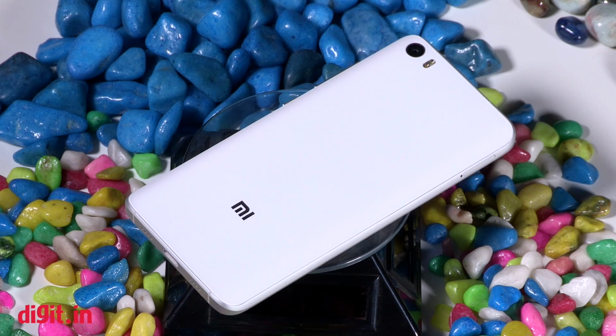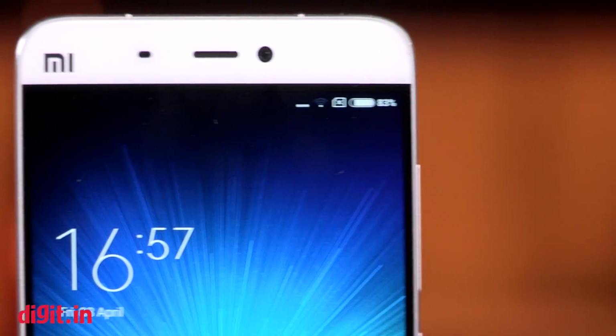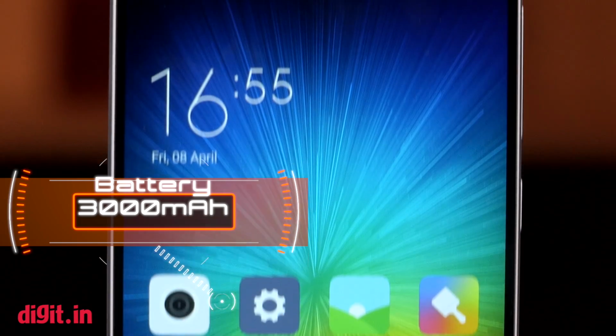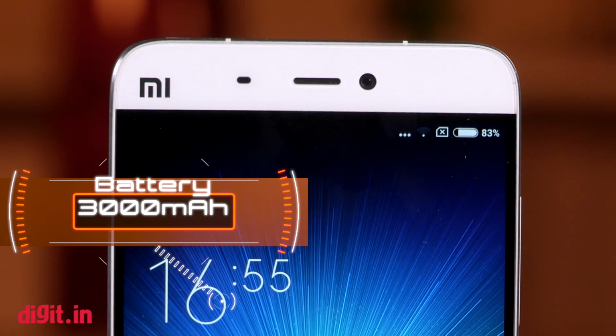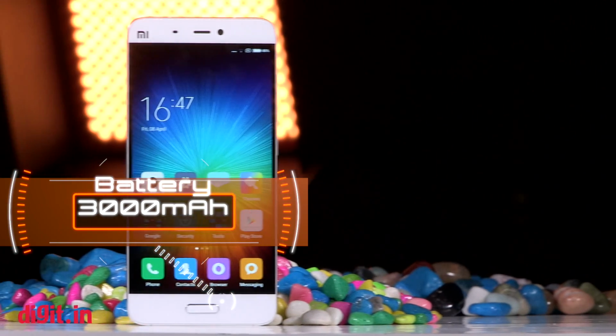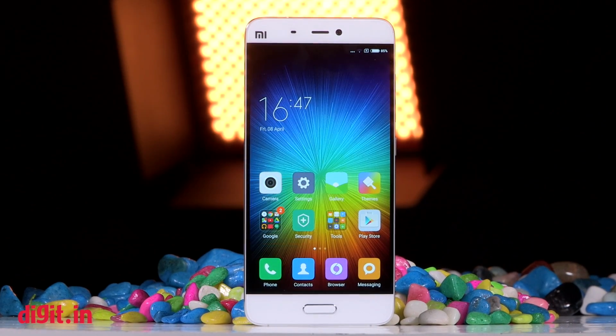Moving to the battery, on heavy use, the Mi 5 will require charging about twice a day, but that's where Quick Charge 3.0 comes in. The second time you charge it to about 40 to 50% and you'll be through the day easily. For most regular users who don't game much or shoot a lot of videos, the phone should last a full day with ease. Now, it has to be mentioned that the charger that comes in the box of the Xiaomi Mi 5 is a Quick Charge 2.0 charger and not a Quick Charge 3.0 charger.